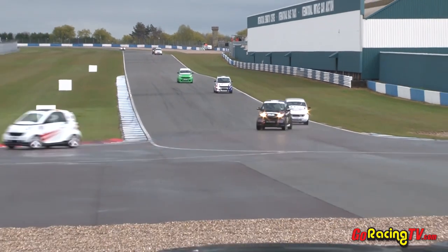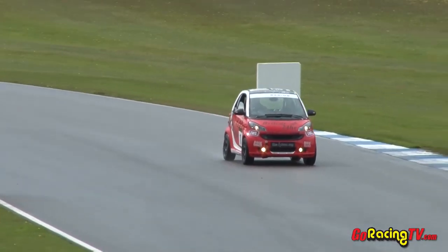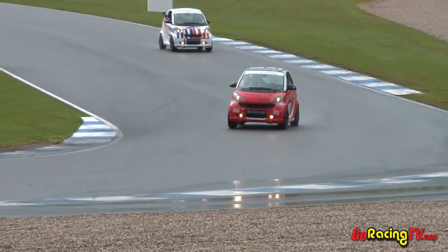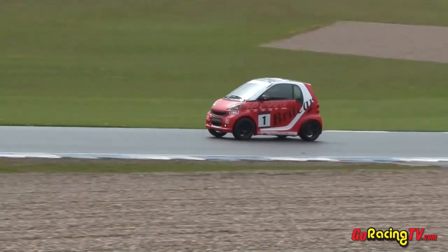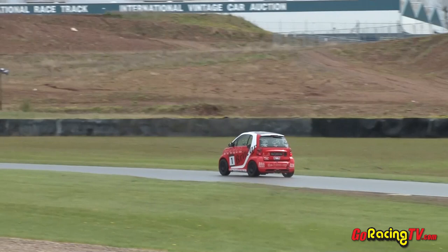They've weathered it well, but nobody's weathered it as good as David Moore, who was unstoppable in these weather conditions. The number one car already at the old hairpin, celebrating his well-deserved win. The brick car back, smart car. He'll be a chuffed chap when he gets back to the pit lane.